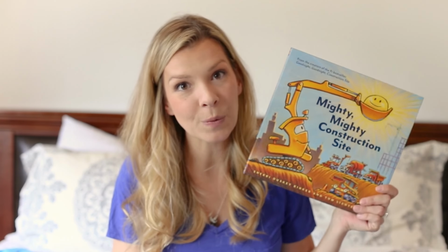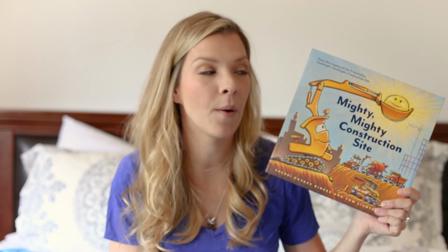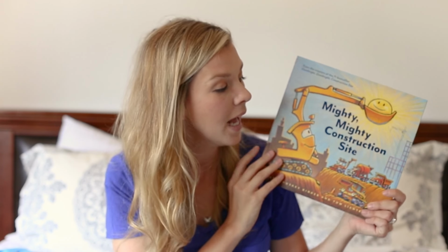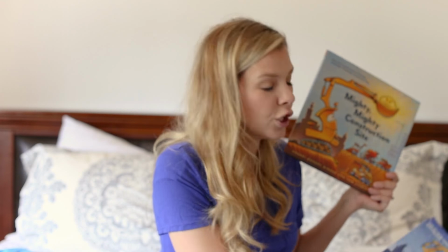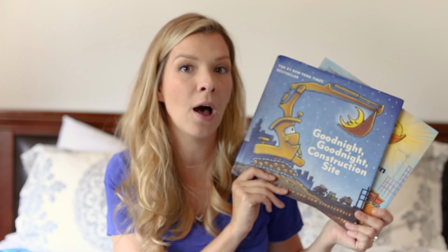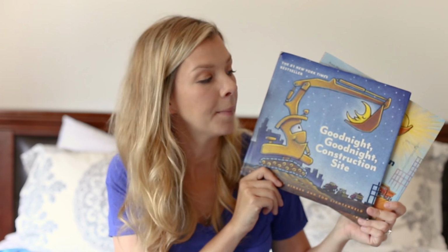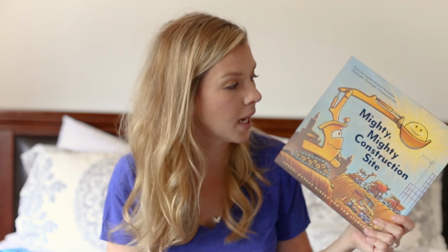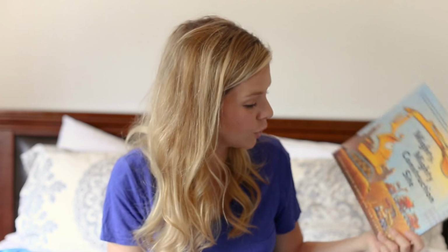Next we have the sequel, which is Mighty Mighty Construction Site. Now I talked about this book briefly in a book haul that I did. I will be sure to link it up here. But this one is so sweet. In Goodnight, Goodnight Construction Site, it talks about how the trucks work to do their job and complete their project on the construction site. And in this one, the project is so big that they need friends. And so it talks about how each truck works with a friend truck to get the job done, and it really just promotes teamwork, and it's so super cute.